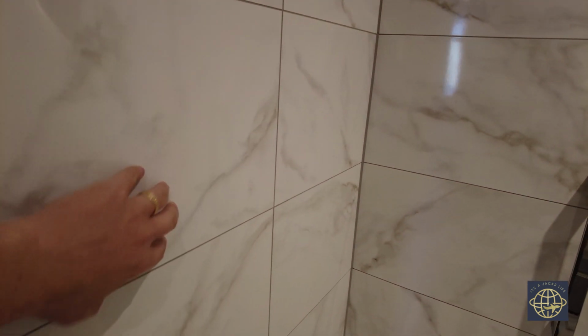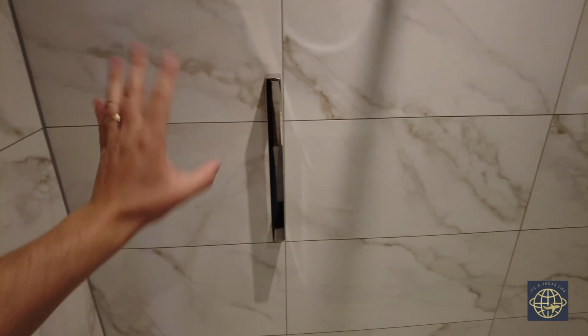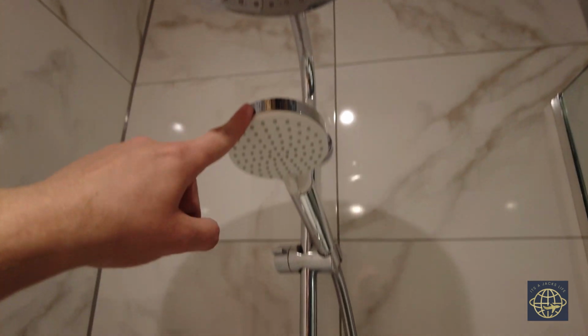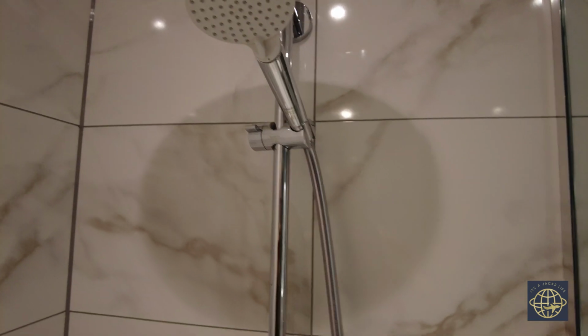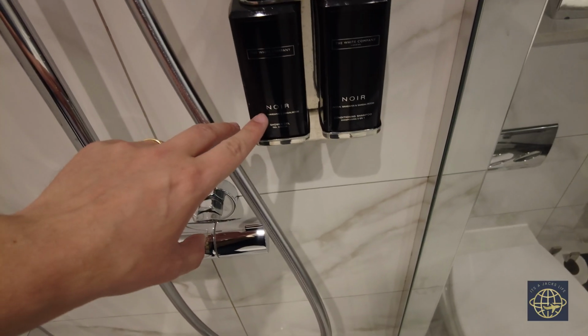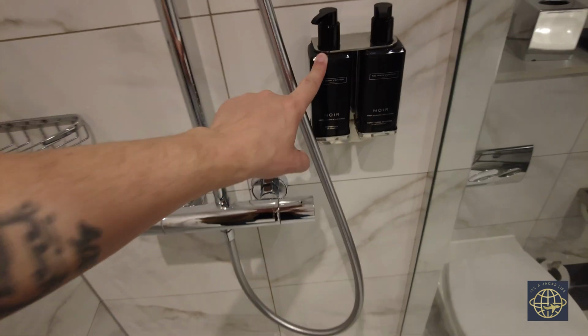Nice tiles on the wall, and they are actually tiles, not that fake sheet that goes over. Little towel hanger handle in case you're a bit unsteady in the bath, and nice big rainfall shower, and then an extra little one to do your bits. Shower gel and conditioner and shampoo Noir from the White Company. Very good brand, premium brand.